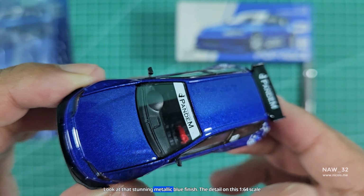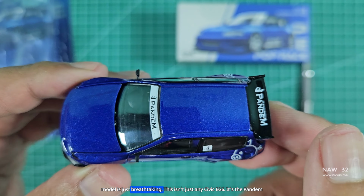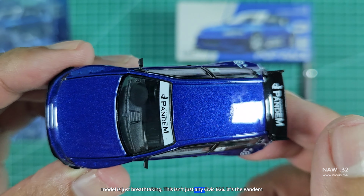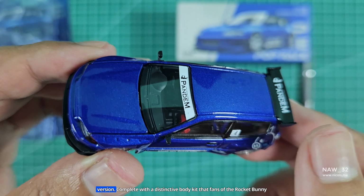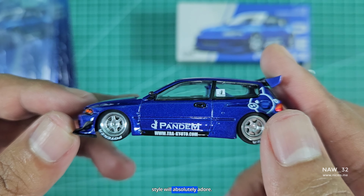Look at that stunning metallic blue finish. The detail on this 1:64 scale model is just breathtaking. This isn't just any Civic EG6, it's the Pandem version, complete with a distinctive body kit that fans of the Rocket Bunny style will absolutely adore.